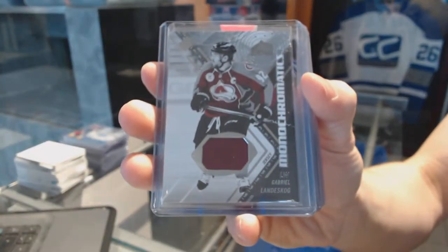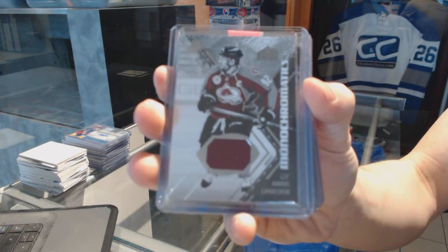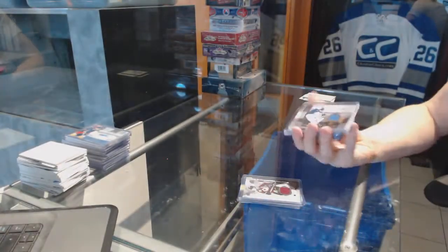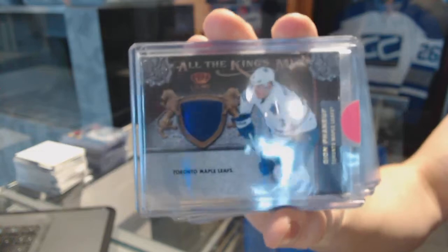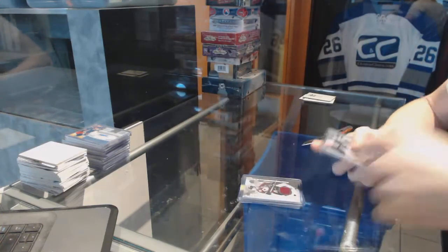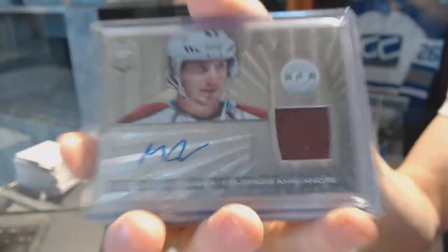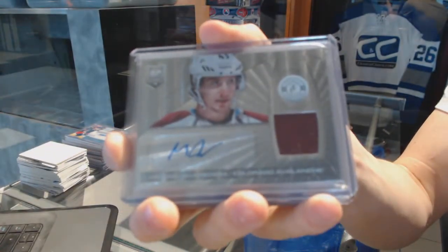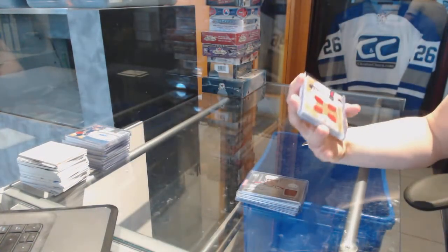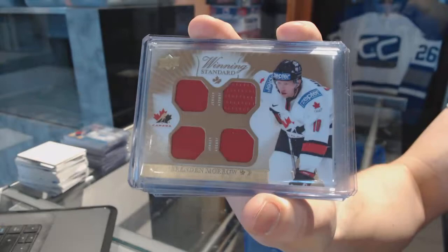We've got a 15-16 SPx Monochromatics jersey for the Colorado Avalanche, Gabriel Landeskog. We've got an 11-12 Crown Royal All the King's Men jersey for the Toronto Maple Leafs, Dion Phaneuf. We've got a 13-14 Totally Certified rookie jersey autograph for the Colorado Avalanche, Michael Sgarbossa. We've got a Team Canada Master Collection quad jersey for the Dallas Stars, Brenden Morrow.